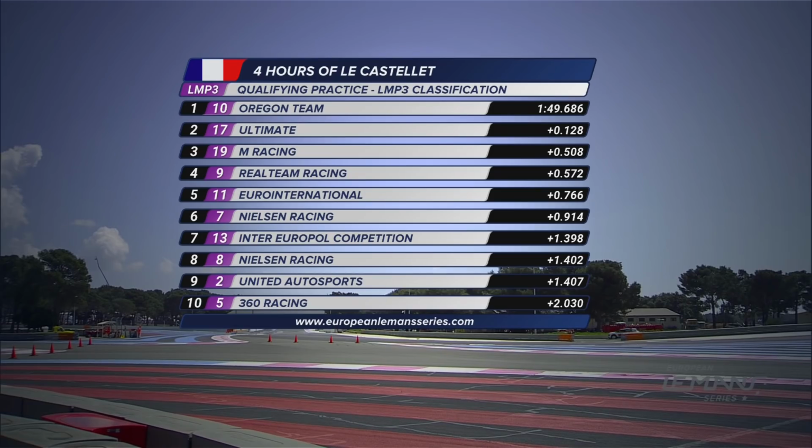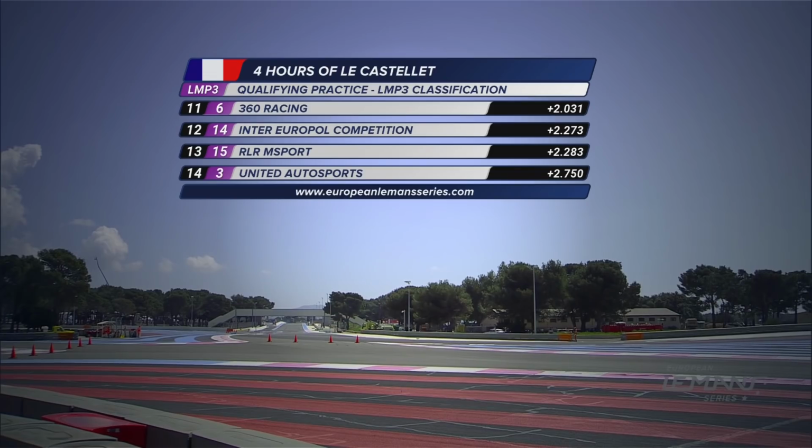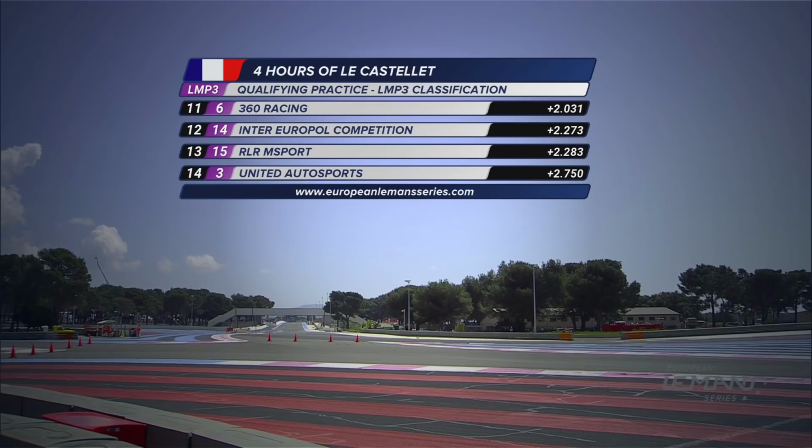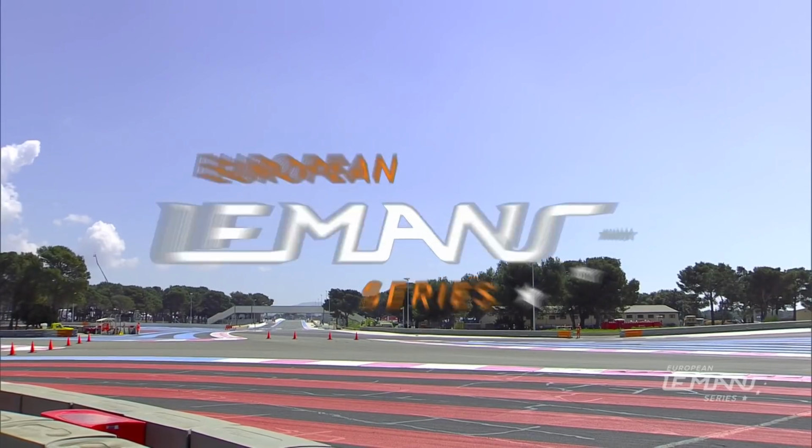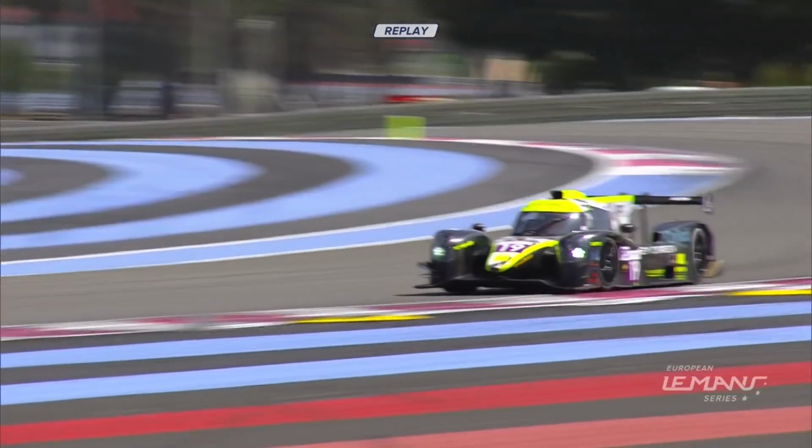Massive experience in Renault Clios and the Megane Trophy of previous years. Ultimate, second fastest. Mathieu Lehay tried absolutely everything there. Both cars into the 149s, but he could only come 0.1 of a second close to Fioravanti's time. Luca Legere for M Racing makes it 3 Normas in the top 3, and then a 4th from David Drew and the new squad, Real Team Racing.